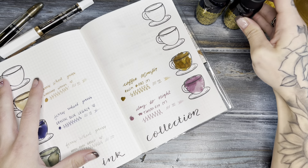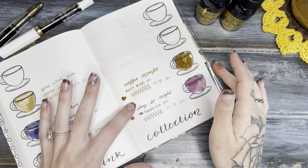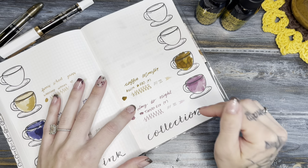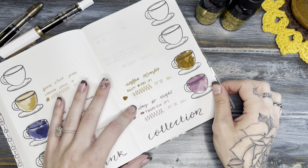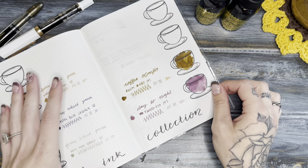If she does any more inks, I swear my mind is gonna be blown, because this was just an amazing surprise. I loved that she did inks this year. Definitely checked off a bucket list item for me to get more inks this year, and I am in love with them. I think they are beautiful.